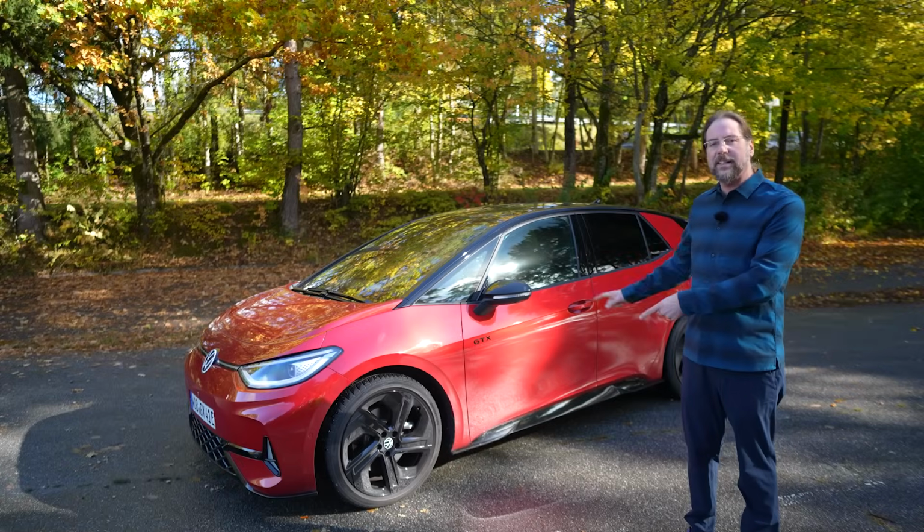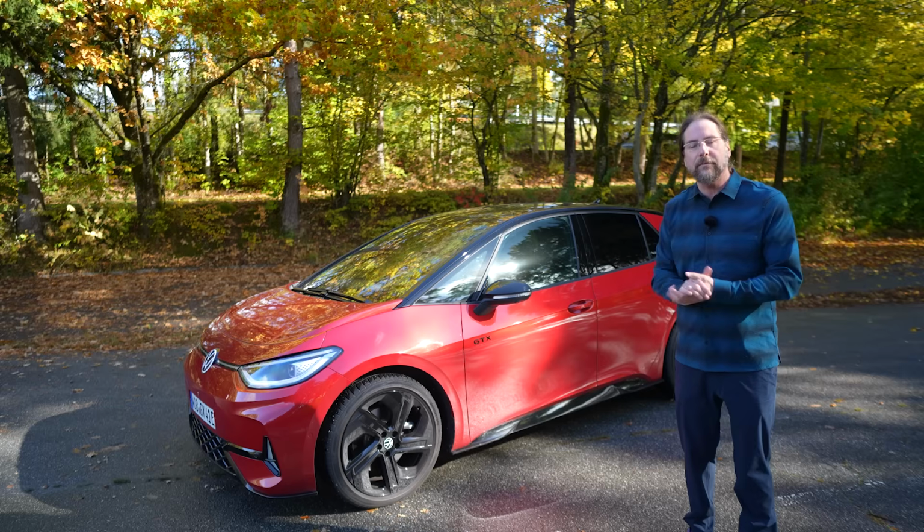Hello everyone, this is the Volkswagen ID.3 GTX and it's the best ID.3 that ever existed.